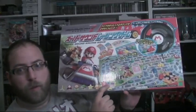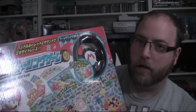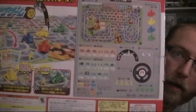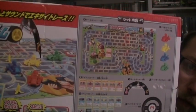You can see that there's a blue spiny shell in there, and there's a bunch of cards and stuff. So looks like based on little notes here, looks like the wheel might play music and kind of control the game. And on the back you can see everything that it comes with. There's 4 Koopa shells, 4 banana peels, 4 Marios, and a host of other things.